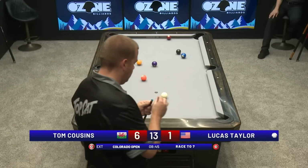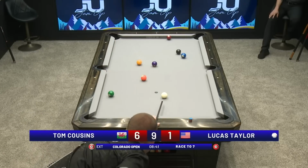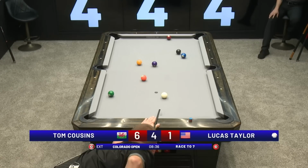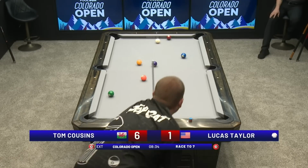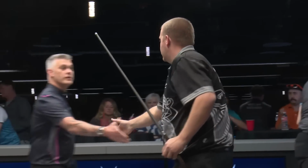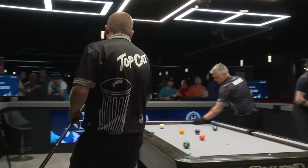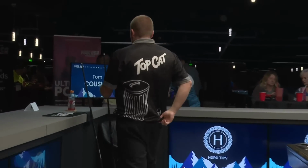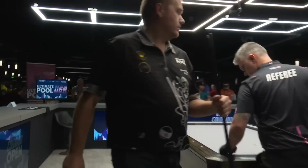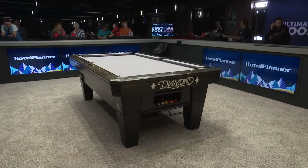So Chris Reinhold and Sean Halleck, the only last 16 game to finish, is now 6-6 after being 5-5. Those two are right up against it. Joe Prince awaits Tom Cousins as he knocks in the 8th ball to qualify through to the quarter-final. And that will be a rematch of earlier on in the tournament where Joe Prince bumped TC to the B side. He's out for revenge, and the way he's playing, you would not bet against him, as we lose Lucas Taylor and say goodbye to him. Tom Cousins marches on in the Colorado Open.